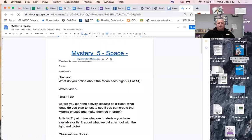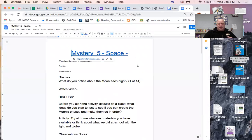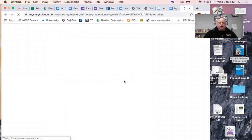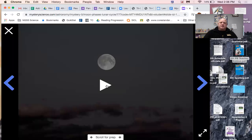For example, they know how to do this: they go up and do a file, make a copy, and once they make their own copy, they can type on it. They can't type on my lessons or my sheet. But anyway, for the Mystery Science, here you can see the link pop up. They can just simply click on it, and it'll take them to a video and lesson that they can watch.